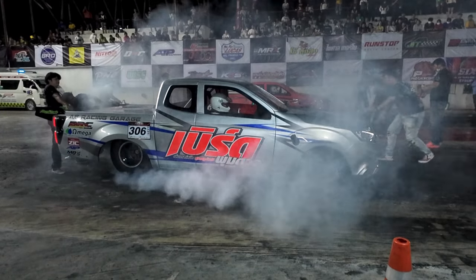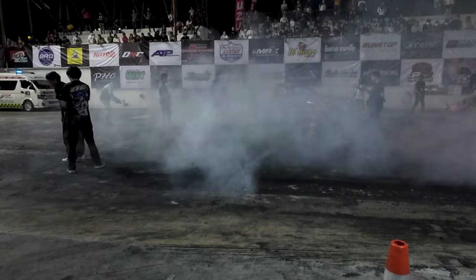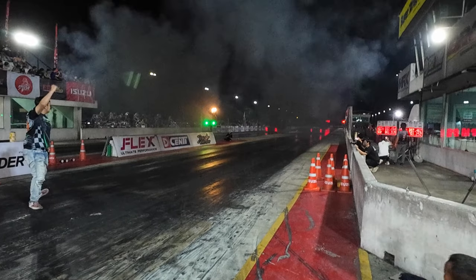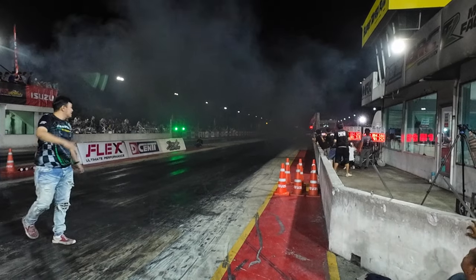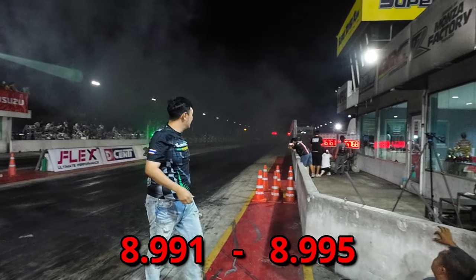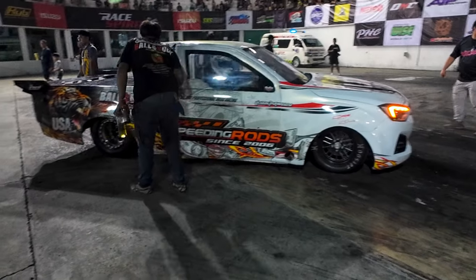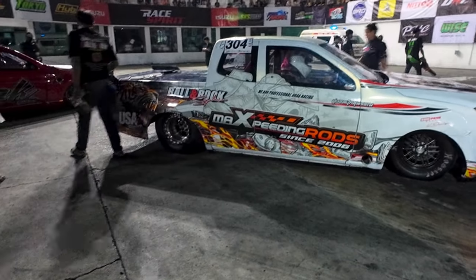Damn, that red truck is fast. He got him by over 7/10. Wow, 4,000th difference. That's crazy. That's the closest race. All right, here's the max speeding rods. This truck is awesome.